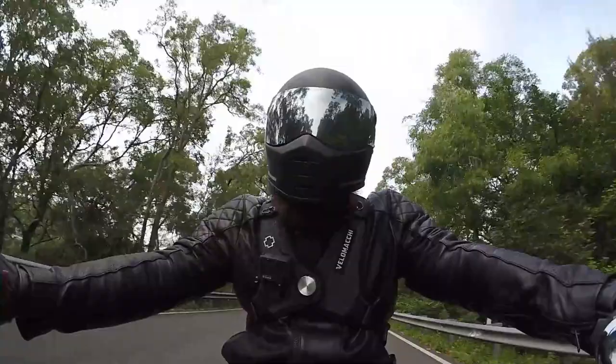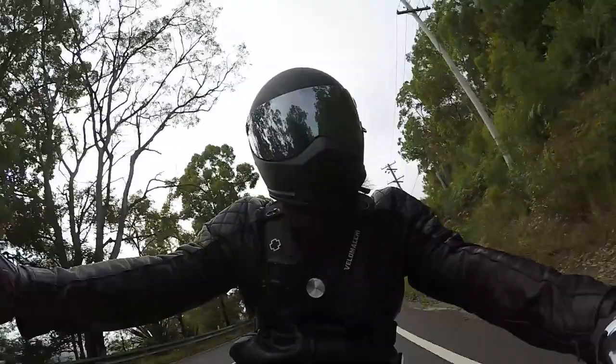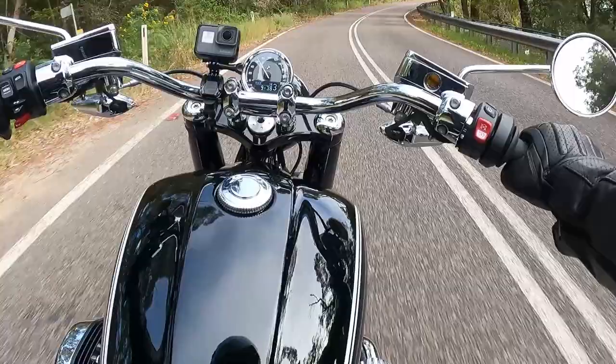Comfort-wise, I mean, look, being a cruiser, it's obviously a comfortable place to be. The seat is pretty hard. When you first sit down on it, it certainly feels quite hard. But once you get up and get moving, it's not something that you really notice too much. You will feel the bumps, however.